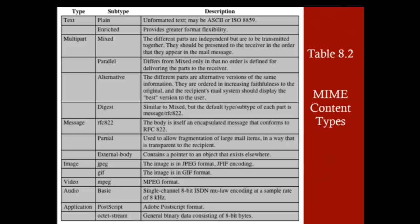The primary subtype is plain text, which is simply a string of ASCII characters or ISO 8859 characters. The enriched subtype allows greater formatting flexibility. The multi-part type indicates that the body contains multiple independent parts. The content type header field includes a parameter called a boundary that defines a delimiter between the body parts. This boundary should not appear in any parts of the message. Each boundary starts on a new line and consists of 2 hyphens followed by the boundary value. The final boundary, which indicates the end of the last part, also has a suffix of 2 hyphens. Within each part, there may be an optional ordinary MIME header.